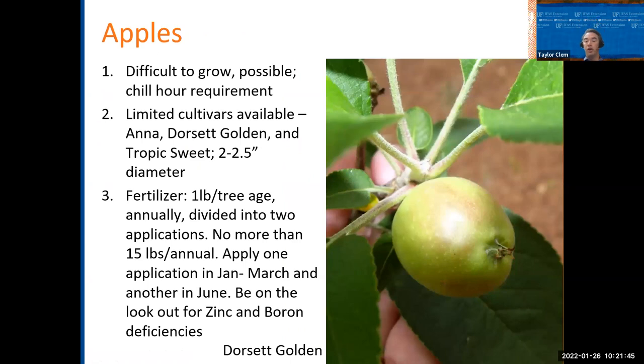So let's talk about apples. We can't grow Fuji, Red Delicious, or anything like that, because they have chill hour requirements above 500 chill hours, 800 and some, 900 and some for other varieties. There are different regions where apples are developed, and the apples that we actually grow here were originally developed and cultivated in Israel, and they do really well in our area. The only drawback is that our high temperatures and high humidity can lead to different types of pathogens, so you have to keep a good eye out on them, but we can grow some small delicious apples in our landscapes.